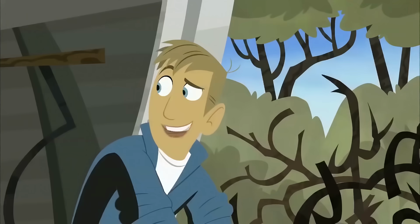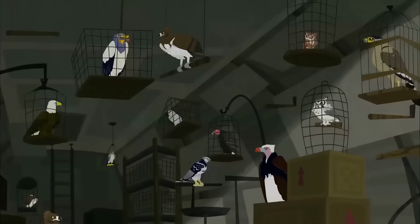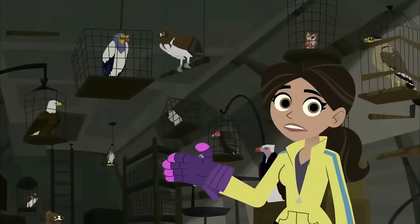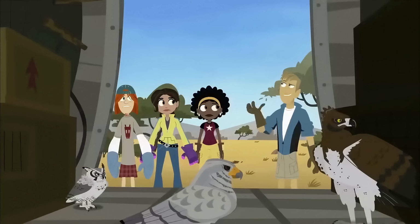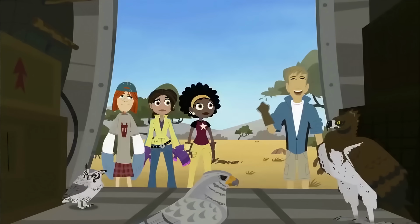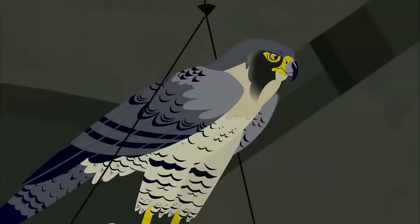Chris will keep Gourmand distracted as long as he can, but we've got to move fast. So let's round up these raptors and get them out of here. Okay, Evie, you gather the falcons. But which are the falcons? All of these raptors have similar features. You're right, but the different groups of raptors, hawks, eagles, falcons, owls, and vultures, each have special features. Falcons have long, thin wings and black patches under their eyes.